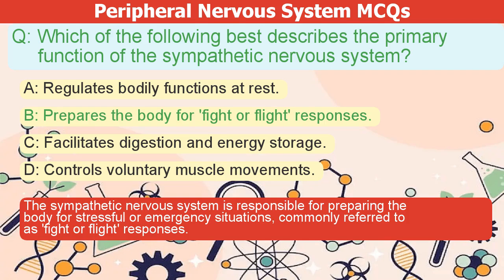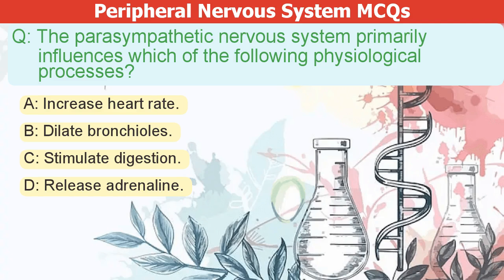The sympathetic nervous system is responsible for preparing the body for stressful or emergency situations, commonly referred to as fight or flight responses. The parasympathetic nervous system primarily influences which of the following physiological processes?